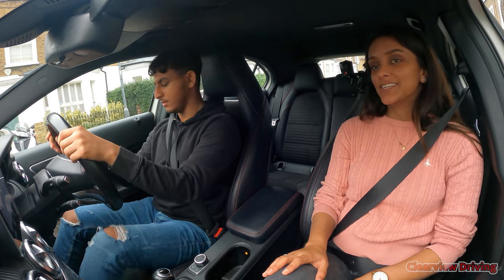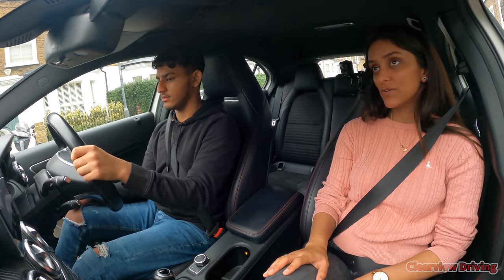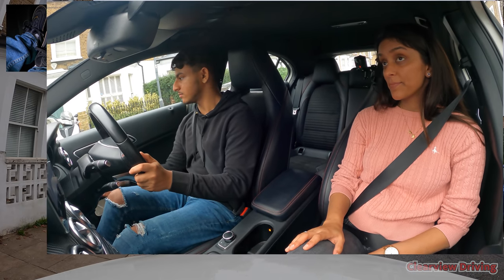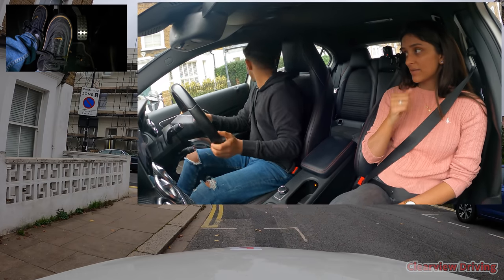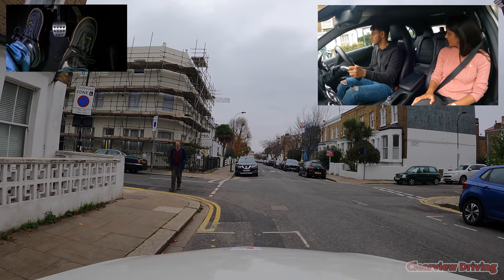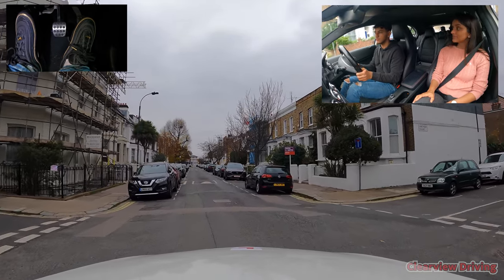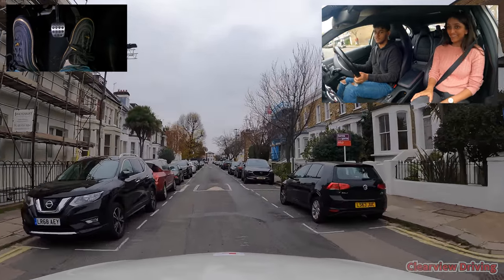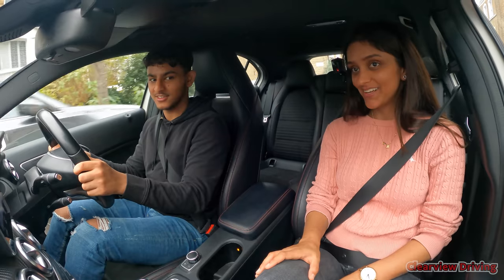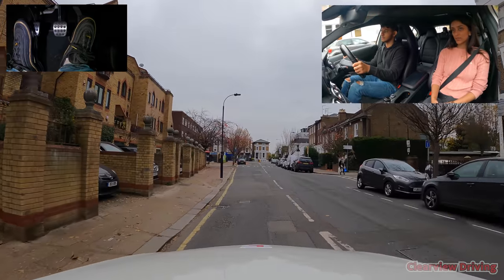All right, start the engine. And let's move off. Start your checks from this side, okay? It is a busy area. Okay, maybe just ignore Massey. Did you hear what I said? Yeah, check. Did you check your left? I did. Blind spot? No, not blind spot. Oh, okay. Okay, at the end of the road, turn left.